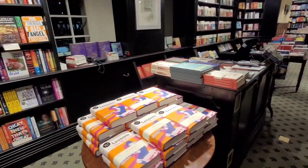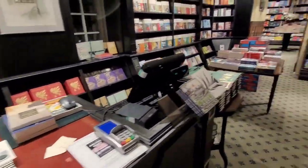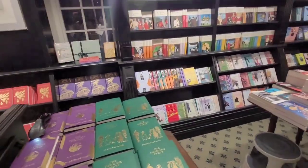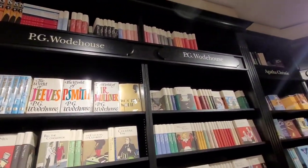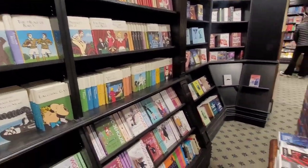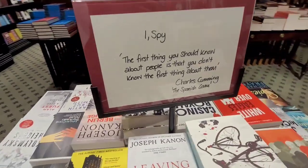So it would seem appropriate at this point to tell you that this very bookshop was where Jane Austen purchased a copy of Ann Radcliffe's The Mysteries of Udolpho, which was the inspiration for Northanger Abbey, which she wrote first, but wasn't published until later in her career.